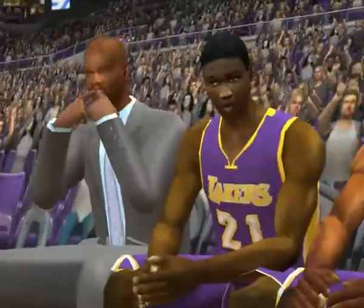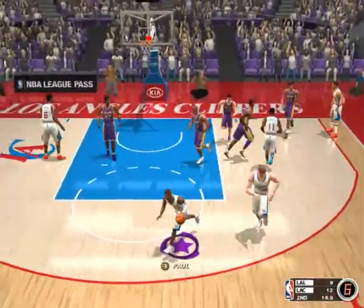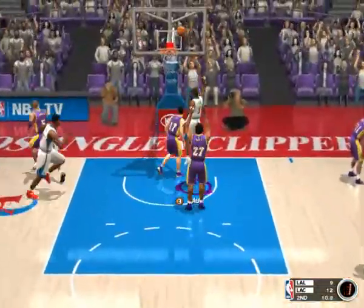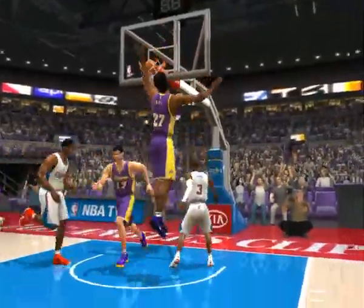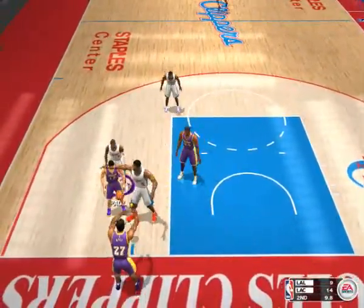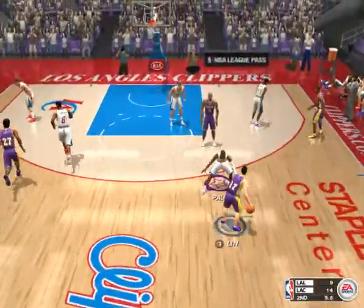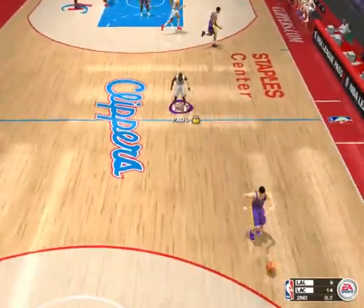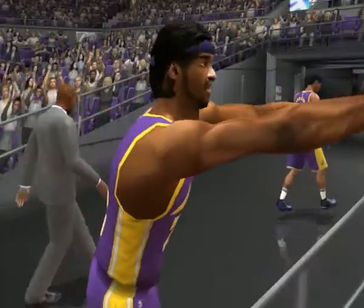Out of bounds. Clippers ball. They want to score here. Down, they don't want to rush it. They've got enough time to get a good look at the hoop. Number 3 with a quick crossover with the layup. L.A. needs to show a little more intensity. I think they left the game in the locker room. Number 17 sets things up. Fake block. The Clippers lead the Lakers 14-9.